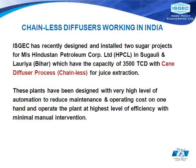ISGEC has designed and installed two sugar projects for Hindustan Petroleum, as I explained to you earlier, in Sugauli and Lauriya. The capacity of these diffuser plants is 3500 TCD, and they have chainless diffusers. Both these diffusers are running with a very high level of automation and with the very good efficiency that they have shown. The results which we have got are very encouraging and very close to 97.7 to 98 RME, and pol sometimes even less than one.